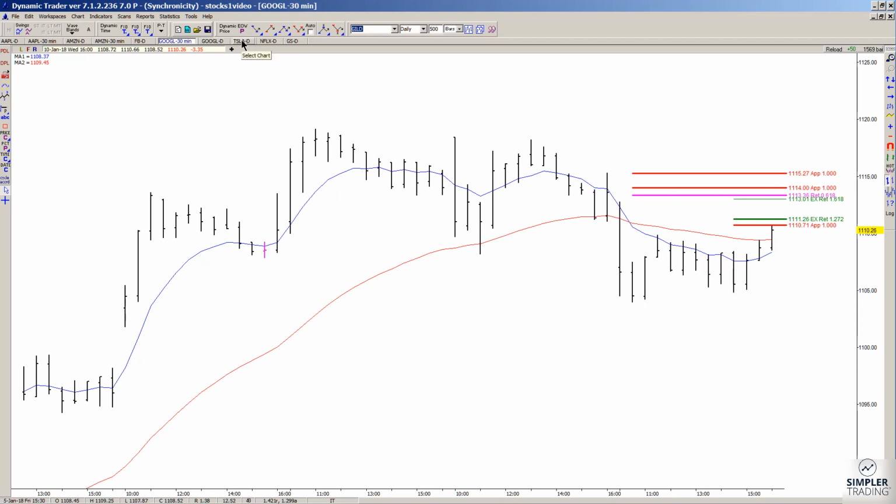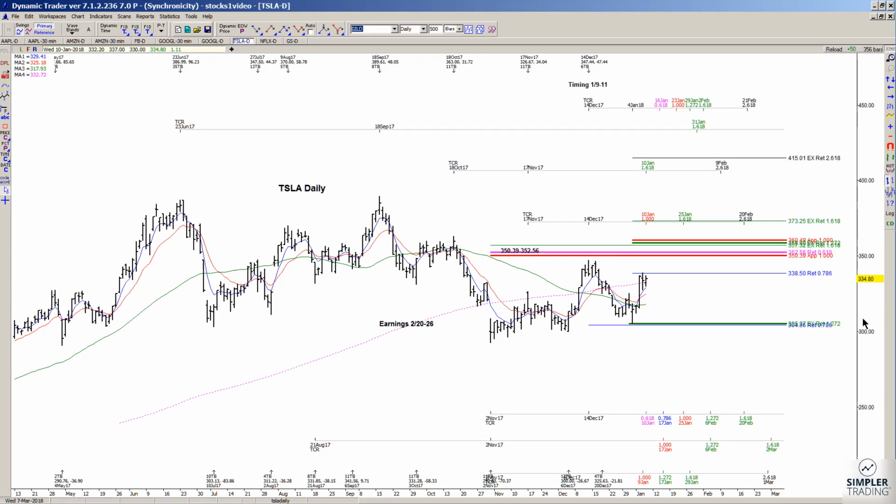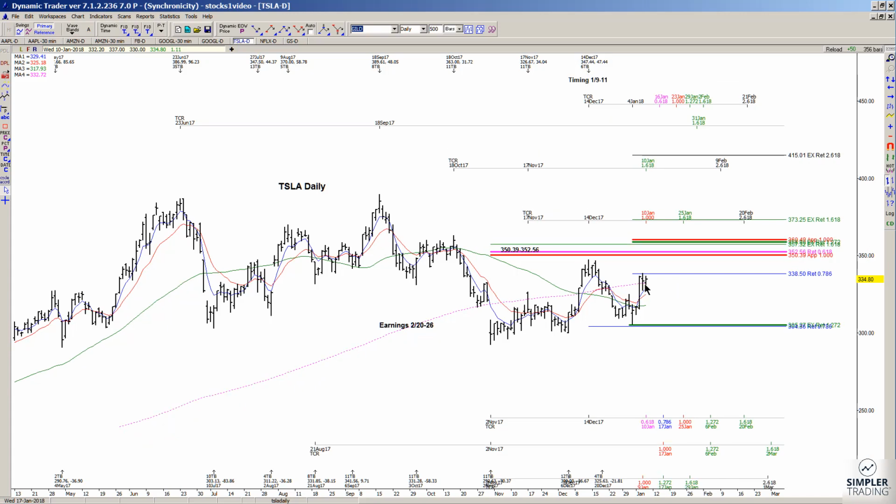As far as Tesla, the pattern still gives me higher targets. Now, there are some timing cycles, but I don't worry about those too much because of the fact that we're not up at extensions where moves tend to terminate in this one. So I'm still going to actually look at Tesla on the buy side for a potential move towards the 358 area.